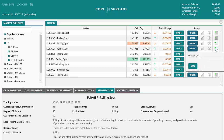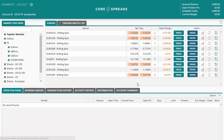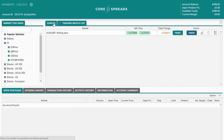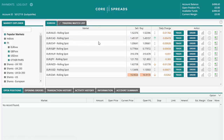We can add to watch lists if we want to create new watch lists. Say if we want a trading watch list, and that gives us options to create different watch lists. So we can add it to that. So we have a trading watch list here. So say we'll add the euro US dollar to our watch list. We want to add it to the trading watch list, and then we end up in the additional tab there. So it gives you quick access to the ones that you want to watch the most.